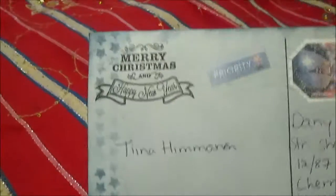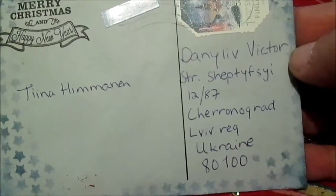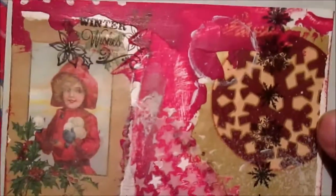And another side, stamp, star. My address, written this way, a post stamp from Finland, and I tell you, it's just great. I love this card. Thank you, Tina, thank you very much.